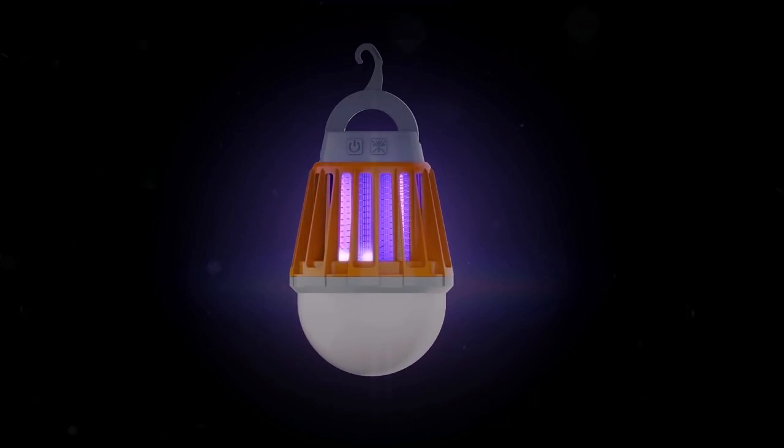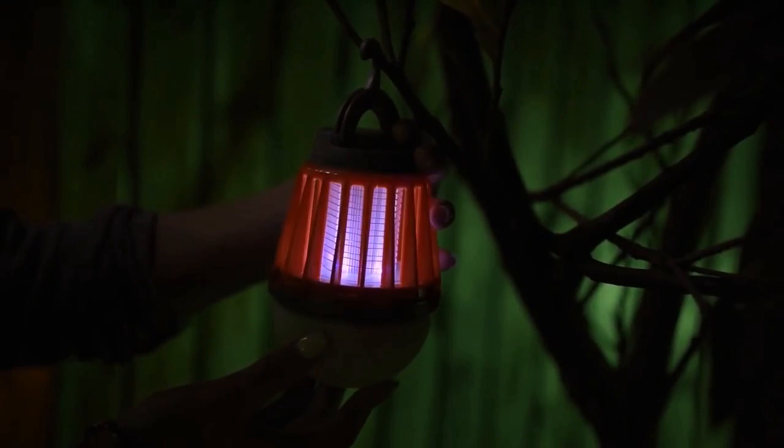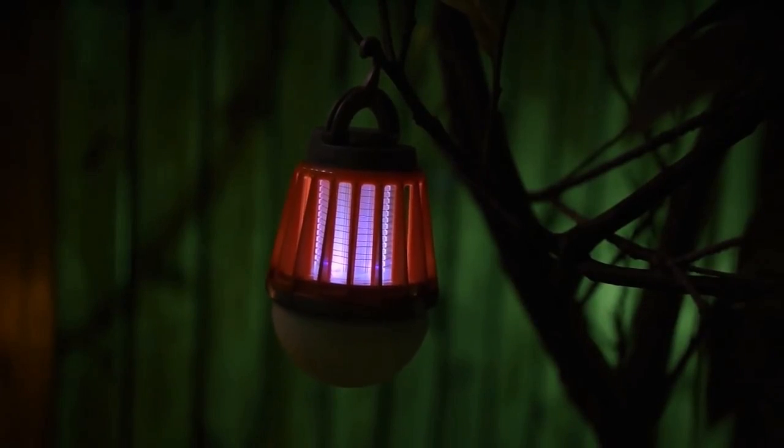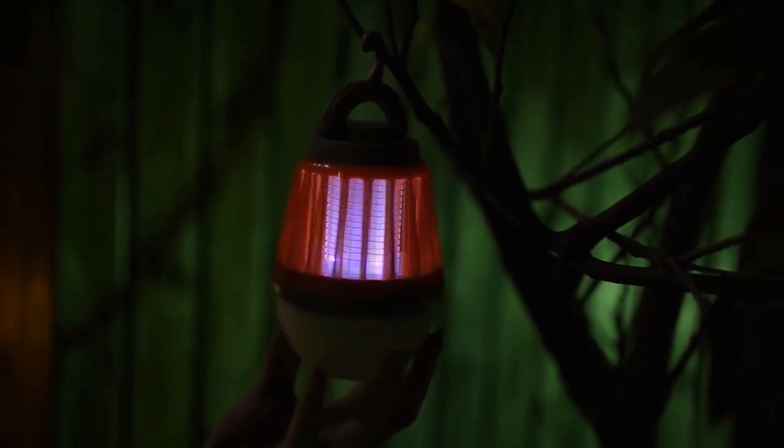It's very simple. The lantern uses ultraviolet light to attract them and then electronically zaps them with the wires in the upper section. And if you want to use the lantern outdoors, you can easily hang it on trees or inside tents by using the hidden hook on top. As you can see, just unfold it and it is ready to be hung.